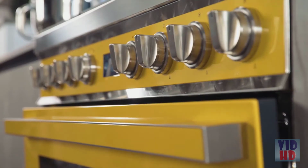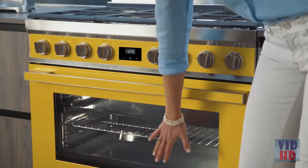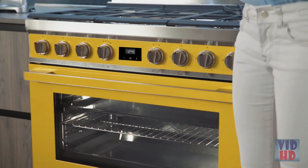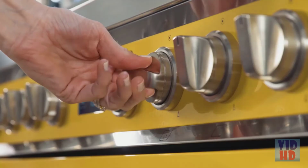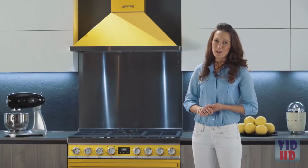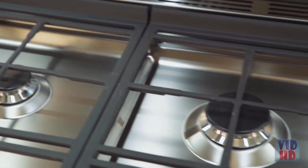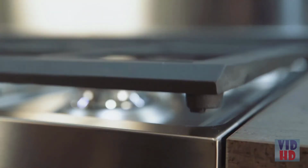Thanks to the soft close system, the oven door closes softly and silently. Furthermore, it remains cool during cooking and during the self-cleaning process. As you can see, the metal knobs are extremely robust, solid, and ergonomic. These new Smeg ranges are available in a gas stovetop. The gas stovetops are equipped with heavy-duty cast iron grates.